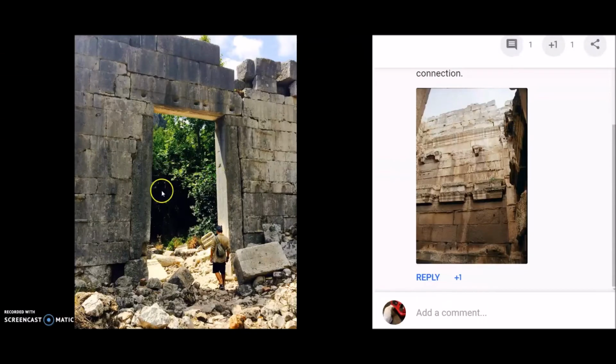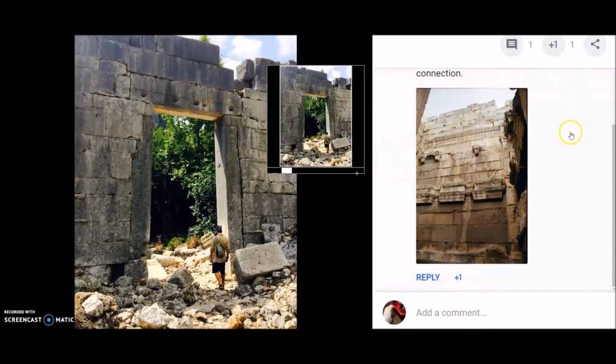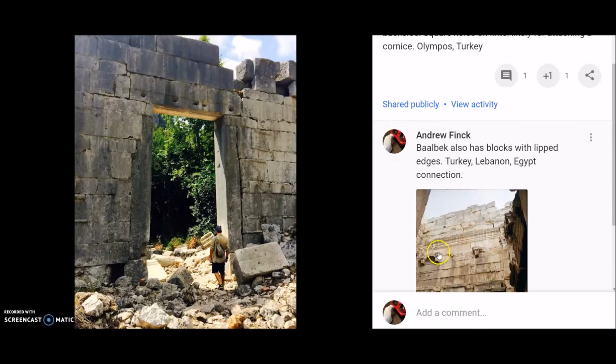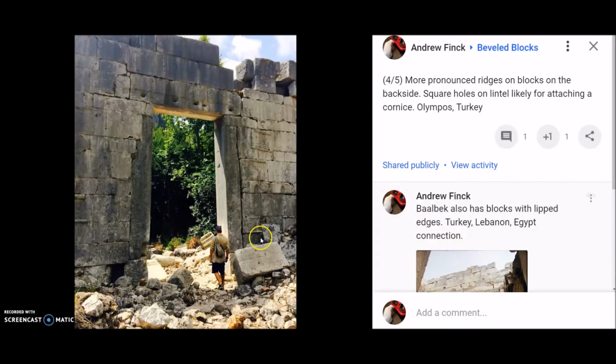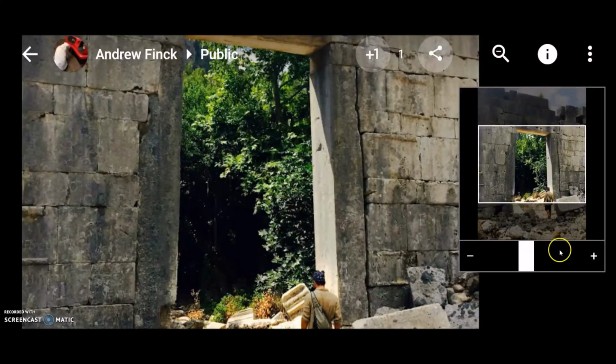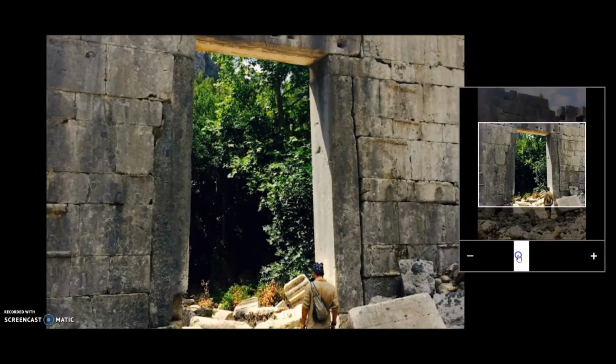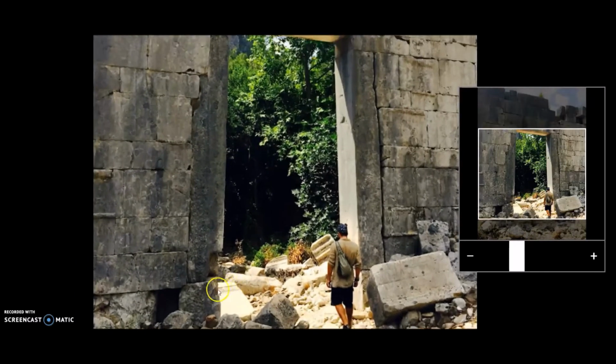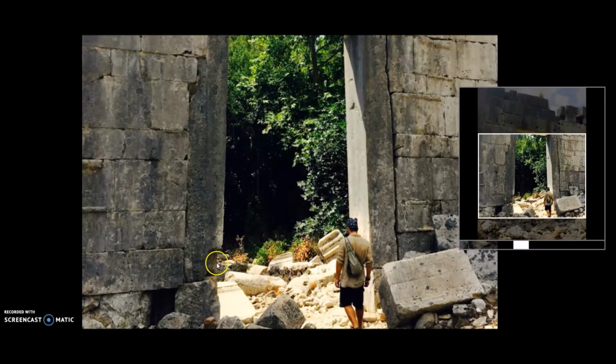Okay, here's the other side of that gate at Olympus, and I just realized this is where I have the extra picture from Baalbek. It's in the comments of that photo. Okay, so zoom out a little bit, but you can see the lips of stone, right? And they're not on all the blocks, but they are on some of the blocks. And then here's a big square cutout at the bottom. What's that about? This hole down here, what's that about?